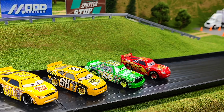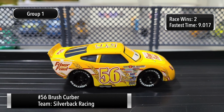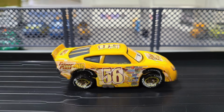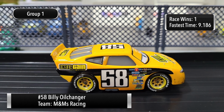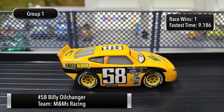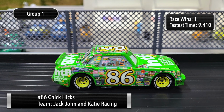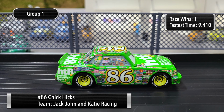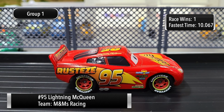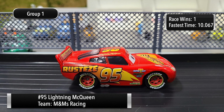Let's introduce the 4 drivers. First up, the Fiber Fuel number 56, Brush Kerber. Next up, the Octane Gain number 58, Billy Oil Changer. And next up, the 2006 Piston Cup champion, number 86, Chick Hicks. And last up, the 7-time champion, number 95, Lightning McQueen.